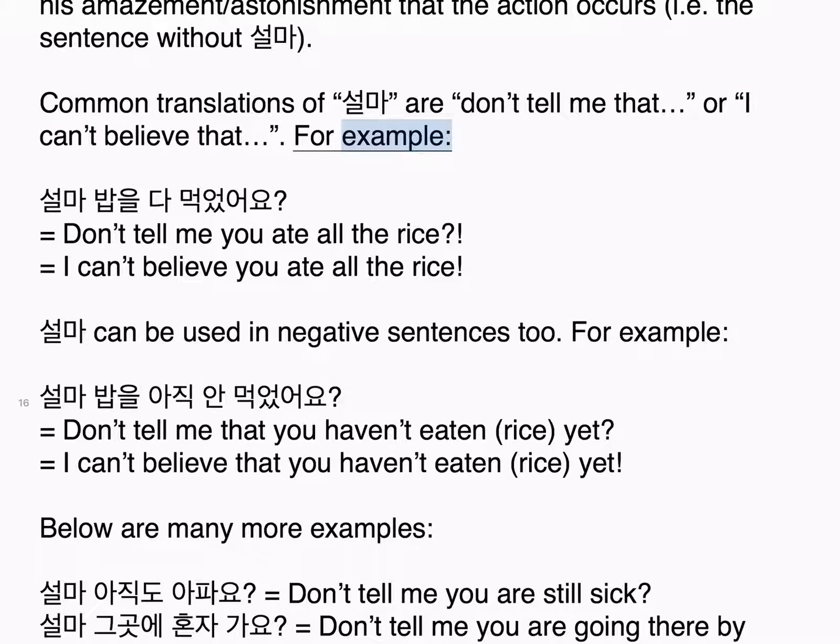For example, 설마 밥을 다 먹었어요. Don't tell me you ate all the rice equals I can't believe you ate all the rice. 설마 can be used in negative sentences too. For example, 설마 밥을 아직 안 먹었어요. Don't tell me that you haven't eaten rice yet equals I can't believe that you haven't eaten rice yet. Below are many more examples.